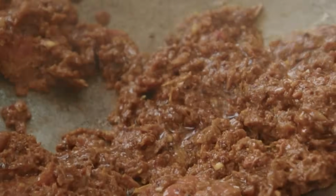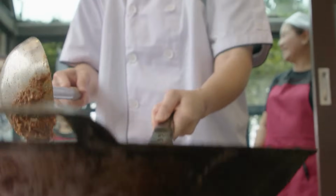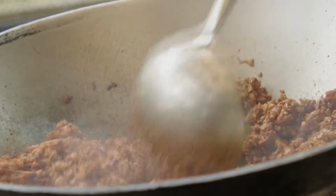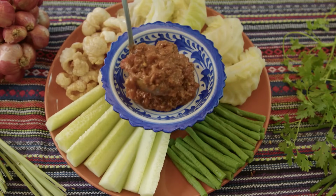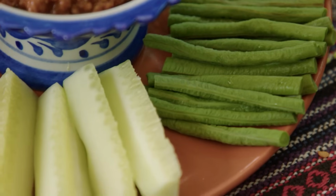The chili paste releases its irresistible fragrance in a wok of hot oil. Add ground pork and fry the mixture into a relish. These dips, called nam prik, are a favorite palate cleanser for Thai meals.